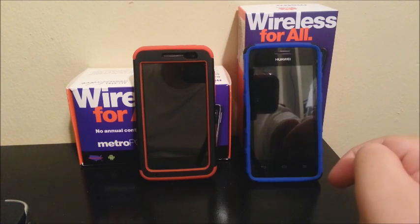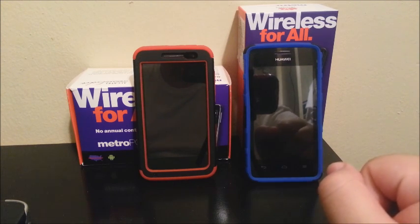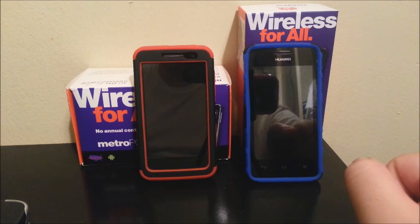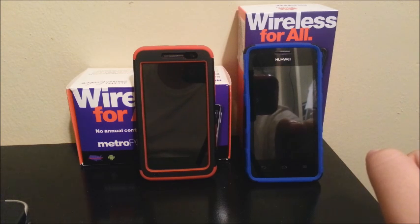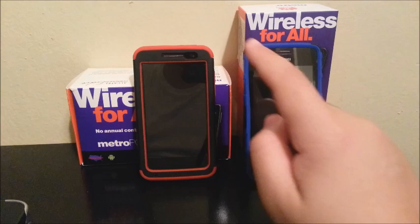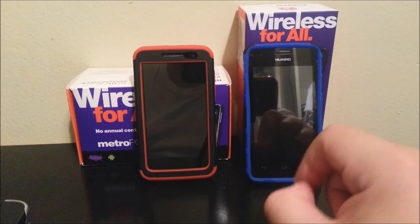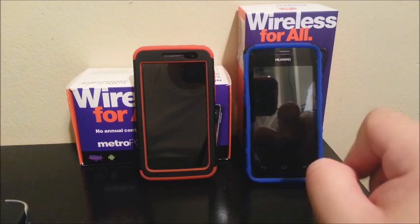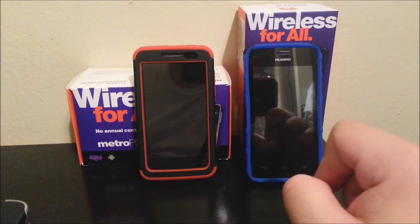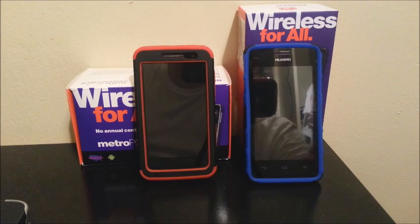So far you can see that the Huawei is a little bit better than the Evolve, and it costs a little bit more, but it all depends on what you like, because the only huge difference that I see is between the memory, the internal memory. The one doesn't have the front-facing camera, and the one has a point better Android system. So instead of 4.1.1 or 4.1.2. Those are the pros and cons between the two phones.